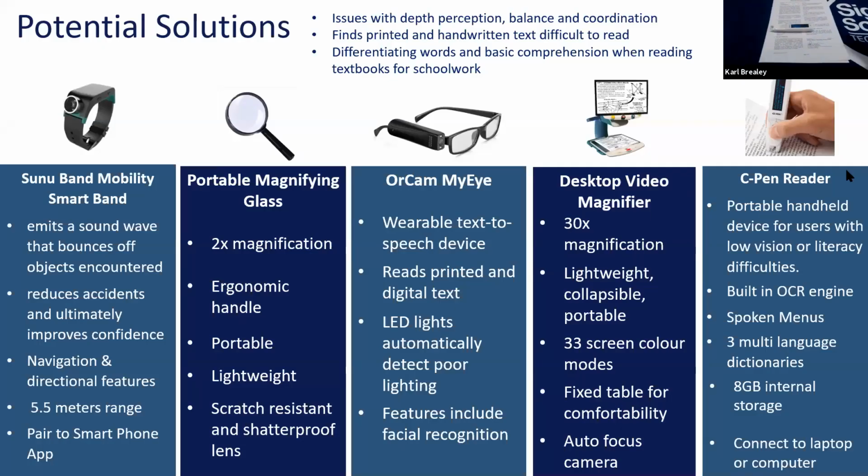Perfect. So there we have the 5 solutions there that you've got to think about. And again, they've got the difficulties up at the top of the screen there, which we've discussed already. We've got the issues with depth perception, balance, coordination, issues with printed and handwritten text, difficult to read, and issues with differentiating text on the page, comprehension, absorbing the text from a page. So we need to try and pair some of these devices to those difficulties.